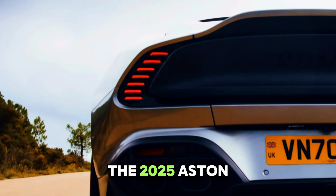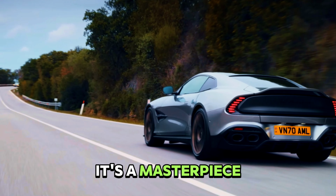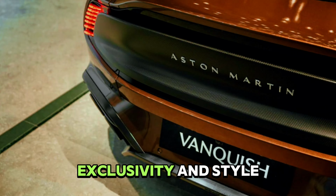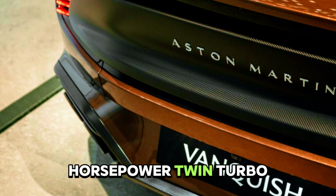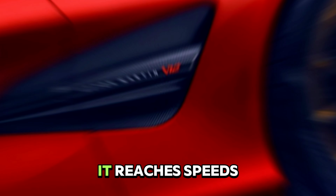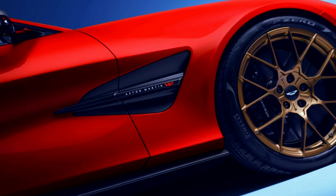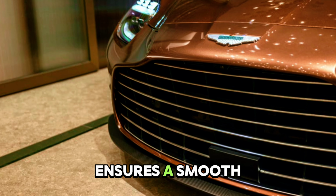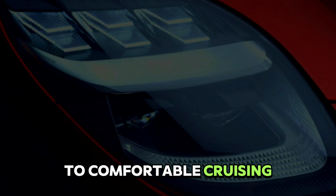The 2025 Aston Martin Vanquish isn't just another luxury sports car. It's a masterpiece of power, exclusivity, and style. With an 824-horsepower twin-turbo V12 engine, it reaches speeds up to 214 miles per hour. Its adaptive suspension ensures a smooth transition from high-performance driving to comfortable cruising.